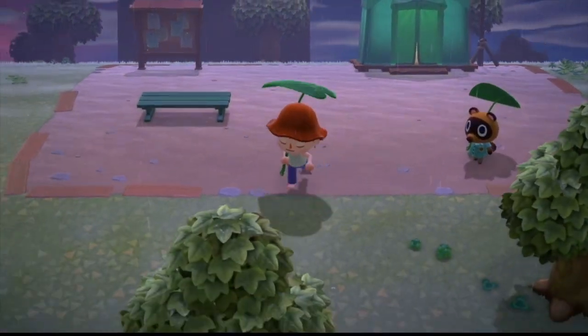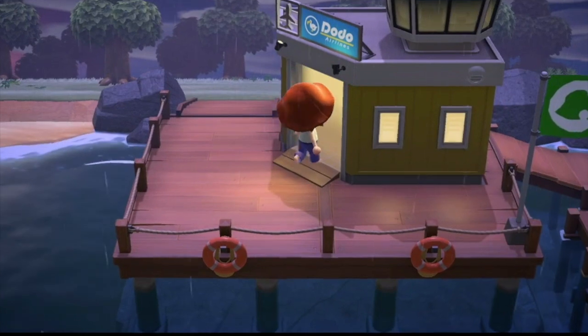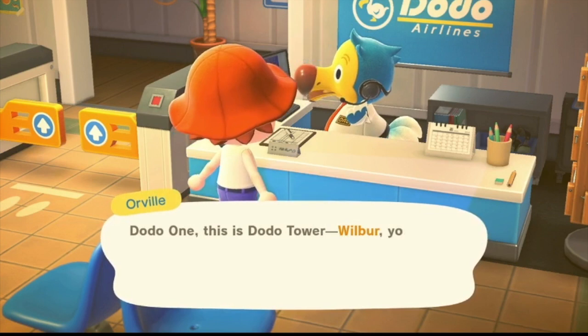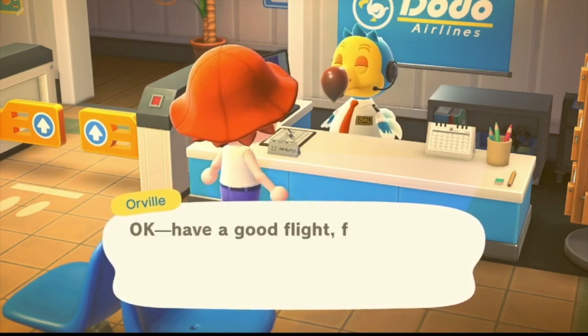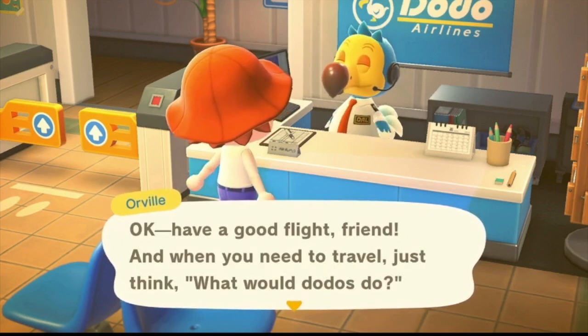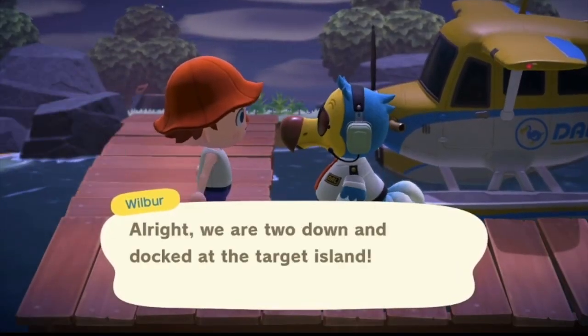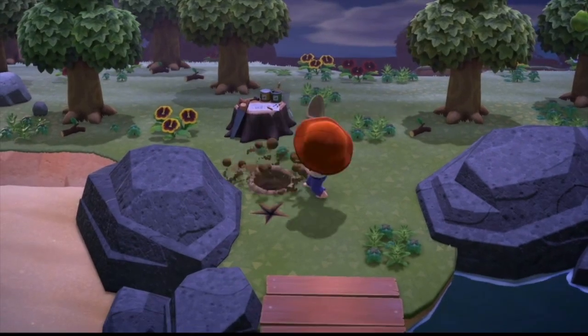Right, we are heading to the airport again because I cannot relax until I've got those iron nuggets for the shop. I'm just two away, I can't settle, so I'm gonna do it. And hopefully they'll have some stones that I can bash. Okay, we've landed. I wonder what's on this island. Hopefully it's a fossil.